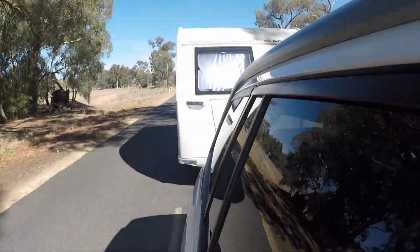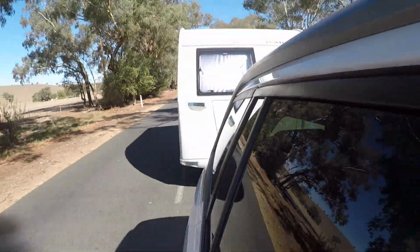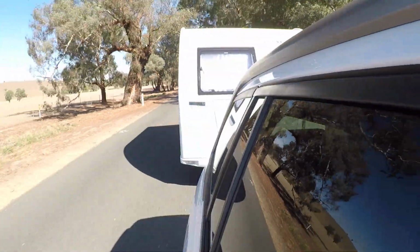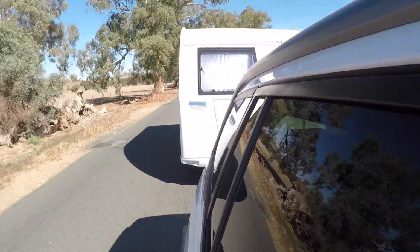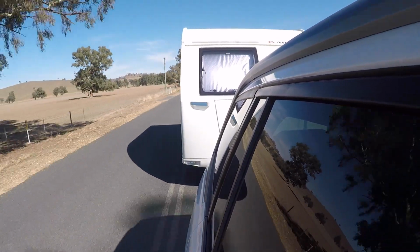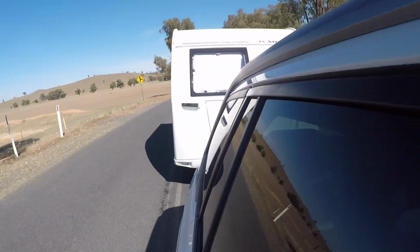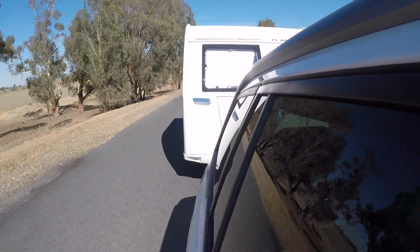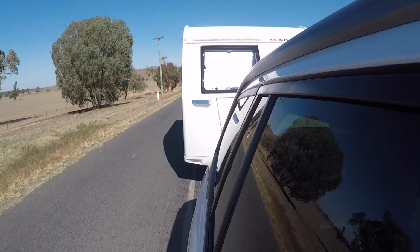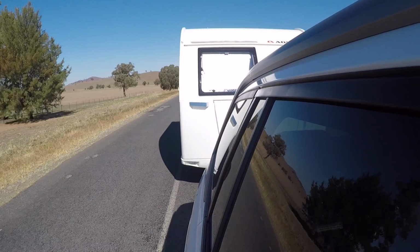Just having a look behind to see that the caravan is still behind us, and it seems to be happily towing. You can see when I'm driving comfortably where the car is, the caravan goes slightly over the center line. So I need to really shift over a little bit when there is oncoming traffic to make sure that there's enough room for vehicles in both directions. Looks like a couple of bumps on the road. You see the caravan was sort of rocking a bit from side to side.